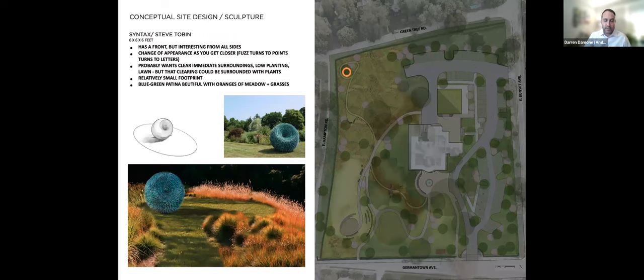the Syntax, which is a Steve Tobin sculpture. In terms of the criteria that we used for siting this, it had a lot to do with its form and its texture. While it does have a front and a back to the sculpture, it provides a lot of interest, whether you're right next to it or from a distance. Because of its form, we did want it to sit plainly on a clean surface, if you will. So again, we created a somewhat stylized view in the lower left-hand corner. You can see how that might be sited.